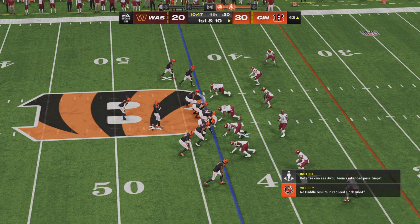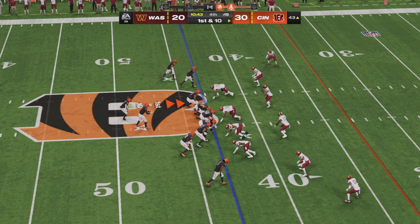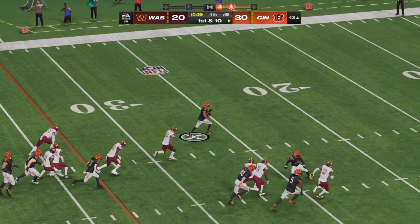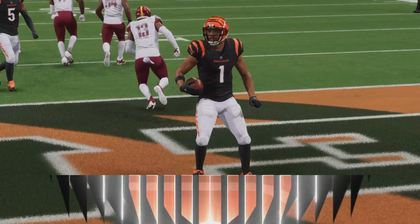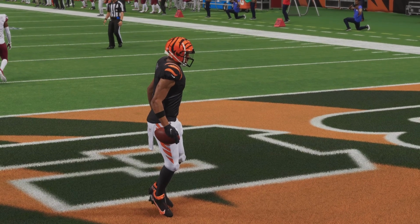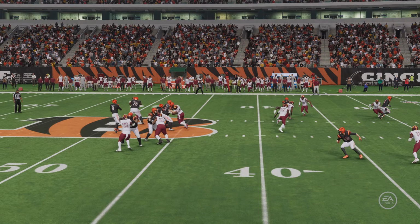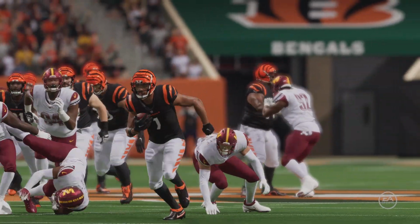From Commanders' territory now, it's 1st and 10 at the 43. They're passing here. Joe Burrow. It connects quickly to Jamar Chase. And all the way in for a Cincinnati score. Jamar Chase, 43 yards. And the Bengals are an extra point away from making this a 3-score game.